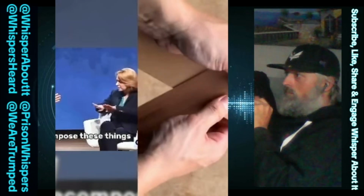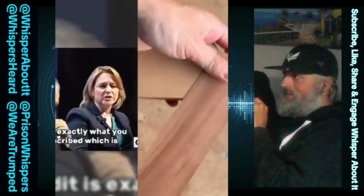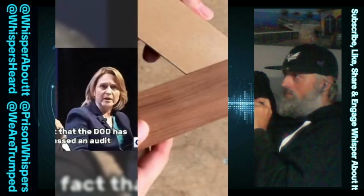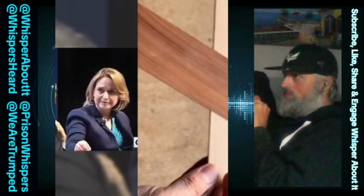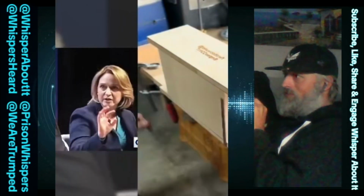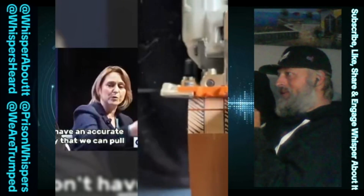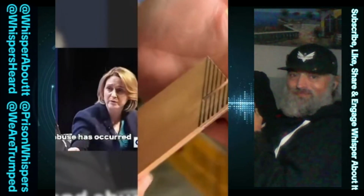So let's decompose these pieces, please. Educate me. An audit is exactly what you just described, yes, which is, do I know what was delivered to which place? The ability to pass an audit, or the fact that the DoD has not passed an audit, is not suggestive of waste, fraud, and abuse. That is completely false. It's suggestive that we don't have an accurate inventory that we can pull up of what we have where. That is not the same as saying we can't do that because waste, fraud, and abuse has occurred.